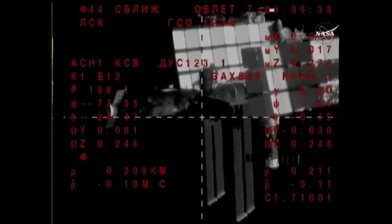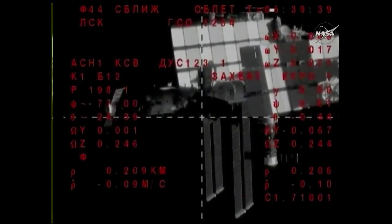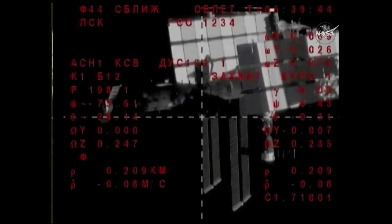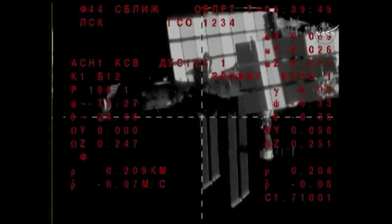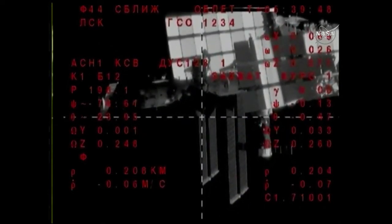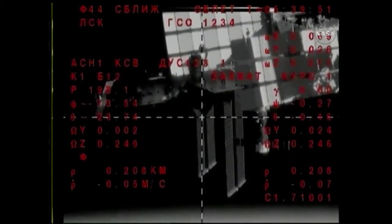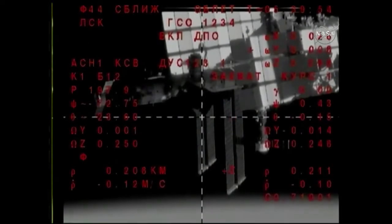So the Soyuz continuing to close in, almost just about 200 meters away. In this view, you can actually see MRM-2, the Poisk module, just right along the line in the middle of the top two boxes there. That's where the Soyuz craft is destined for.